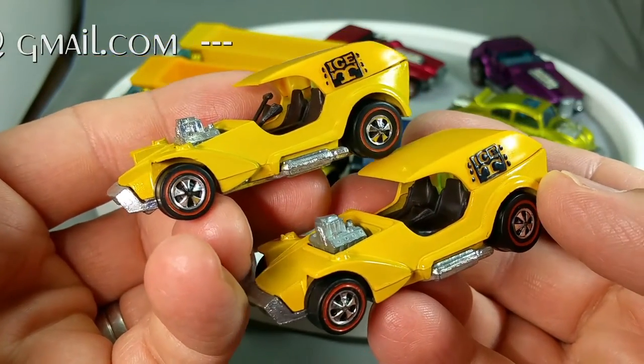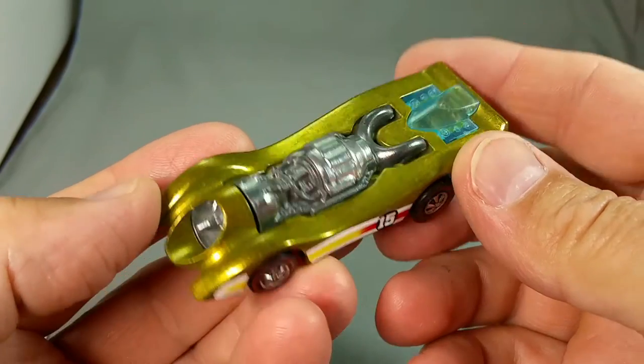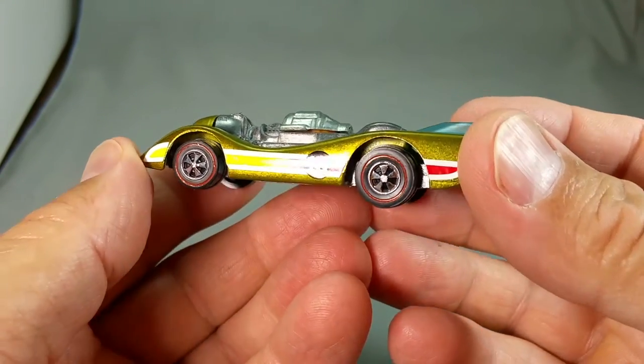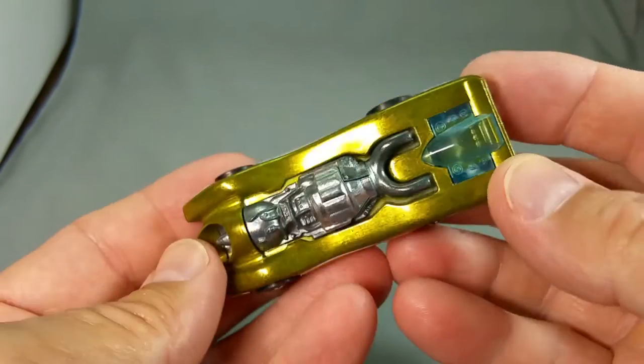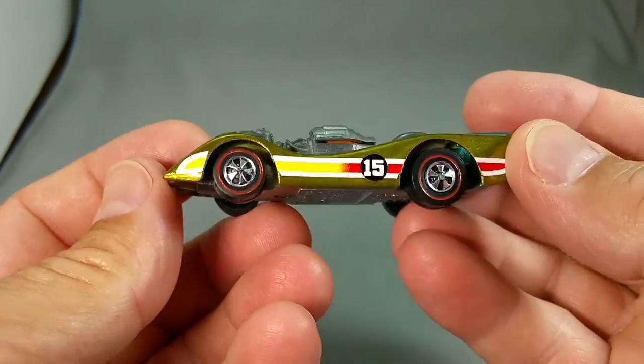I love red lines. Absolutely love them. How about the Jet Threat? Look at this one. This one has reproduction stickers on the side, which make it look original. Makes it look just like it was supposed to look, and it has a reproduction window. Save you some money, but look how beautiful this is.